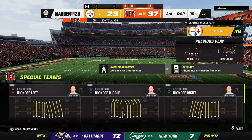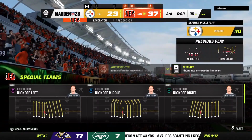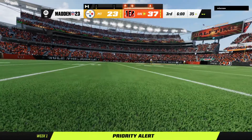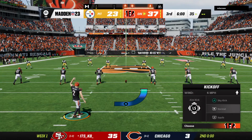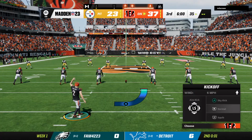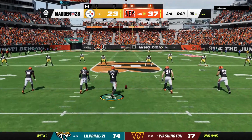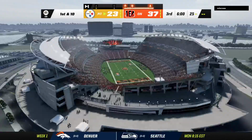Welcome you back now. Alongside Charles Davis, I'm Brandon Gaudin, getting set for quarter number 3 here. Carlson now to kick this one away. And that'll carry over the back line of the end zone for a touchback.